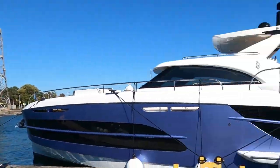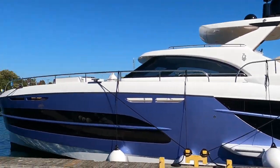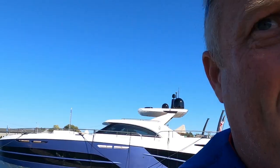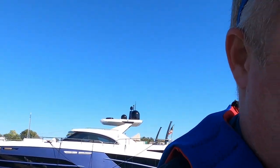And a couple of new boats here. Nice yacht from Fort Lauderdale. I think they're both from Fort Lauderdale. And we've got an old liner coming through. So we're gonna grab a coffee and have a little break here in Port Colborne.